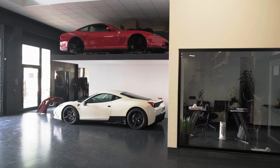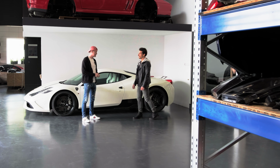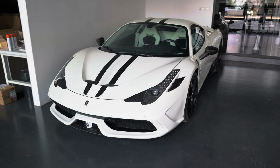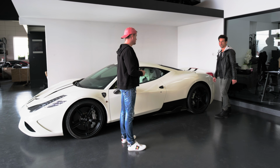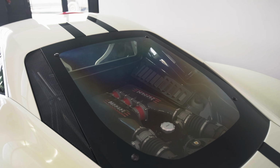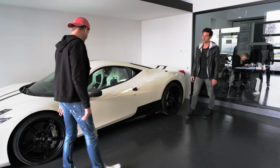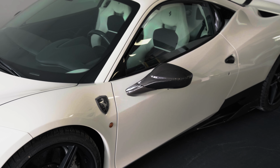So that's another room of cars and parts. This Speciale is quite special. It is. Special Speciale. So you did not improve the mechanics at all? No, it's just the aesthetics, right? Yes. We added the side skirts in exposed carbon fiber. We made the wing mirrors for this car, and basically that's it.